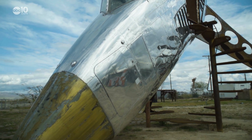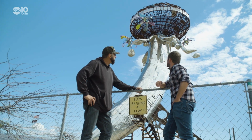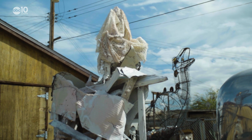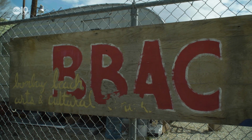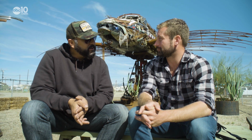Is this a plane crash? Is that what this is? This piece is called Lodestar. These days, artists like Rebel Dharma inhabit the desert town. A few years ago, he started the Bombay Beach Arts and Culture Center. It's just freedom out here to do what you want.